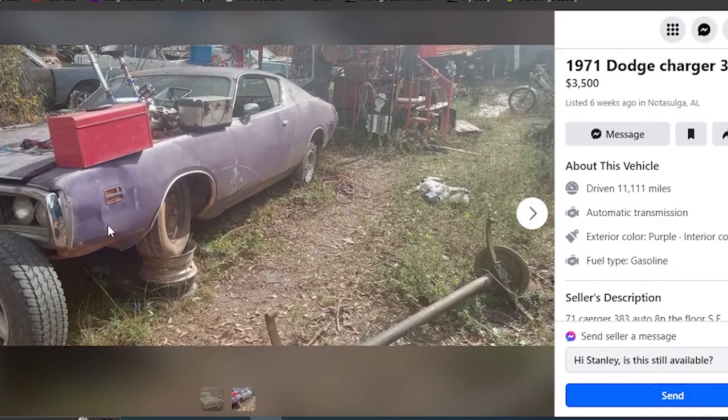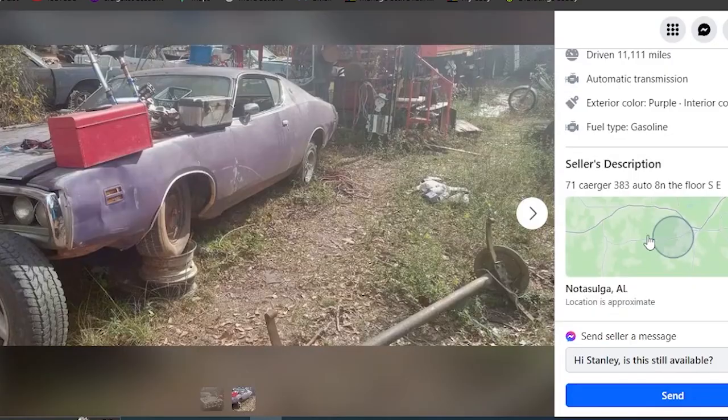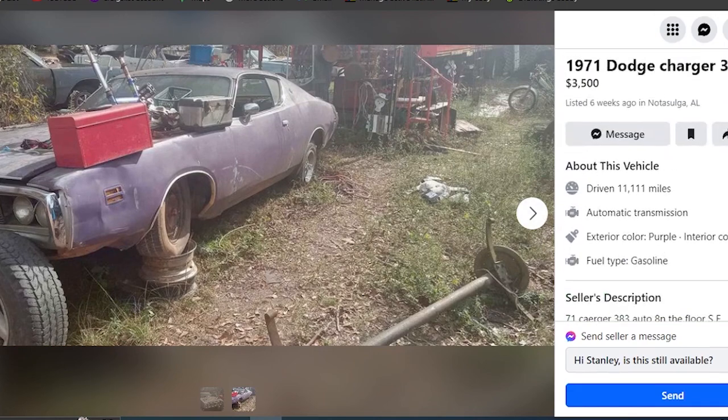Yep, that torsion bar is either out or rusted through. You can see how the wheel's way up in this, on both sides. So they could have took the torsion bars out of it, but my guess would be it's probably rotted out. $3,500, Alabama, 71 Charger, 383 auto, and it says rust in the floor. SE. Need parts? Got some right there for $3,500.